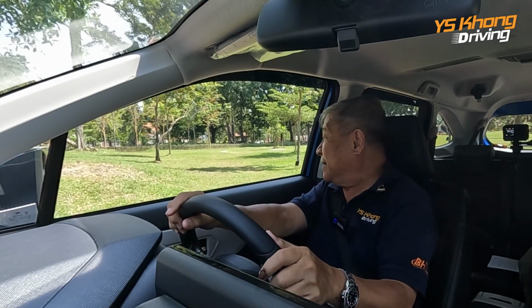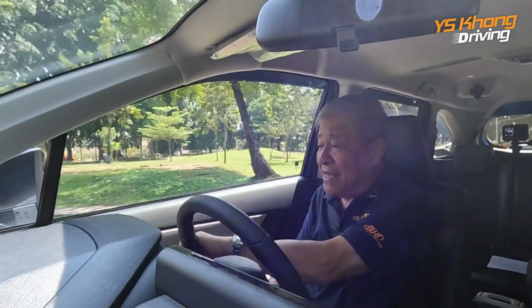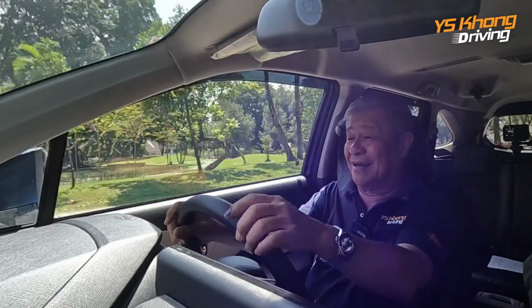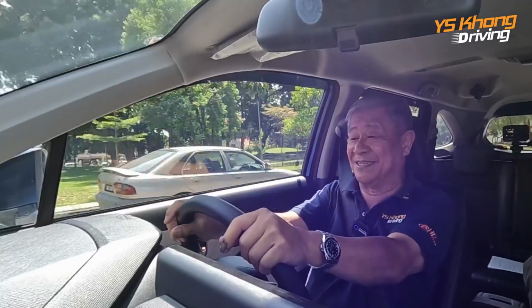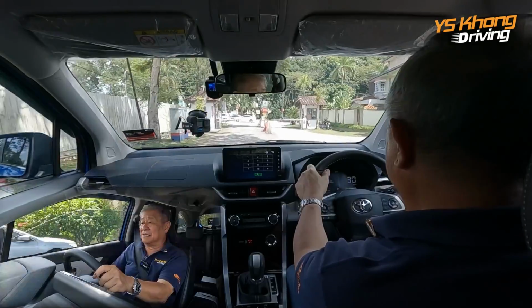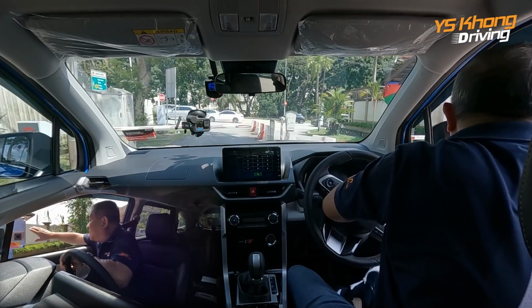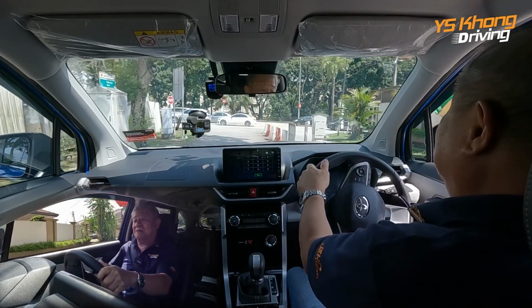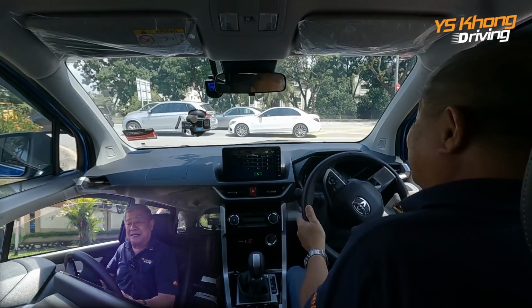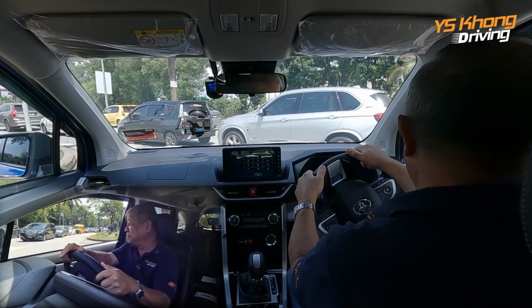Electronic handbrake, very good. And we're going to go and experience SS2 and the LDP and see what it's like to drive this Toyota Veloz like a normal car in normal traffic conditions. So we have the ever familiar 1.5 liter engine, 7-speed CVT. Horsepower is about 106 PS, and you get about 140 Newton meters of torque or something around there. Doesn't really matter because this is a very normal type of car that you use.